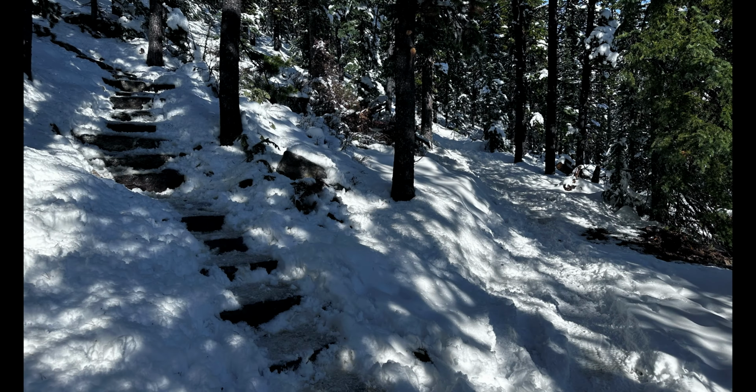This is the view to my right. Then the view to my back. And that's me huffing and puffing. And then this is the snow peaks on my left. Love the blue sky. Very little to no wind. Bright sunshine.